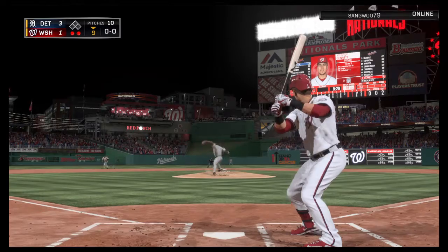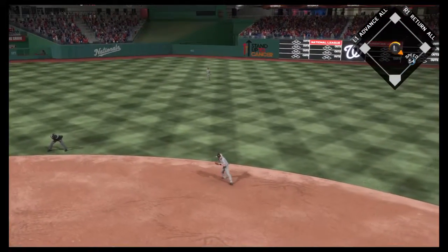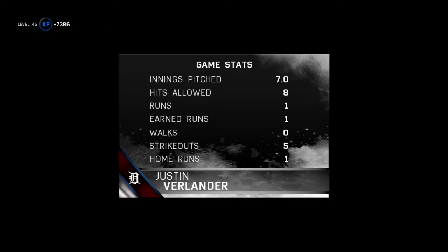Second baseman, number 2. Now a swing and a ground ball. This should do it. Reined in. Throw on to first will take care of him, and the Tigers have claimed the 4th consecutive victory here as this ball game is over.